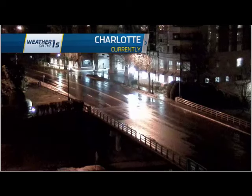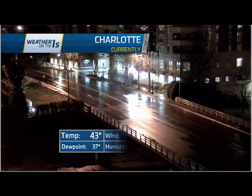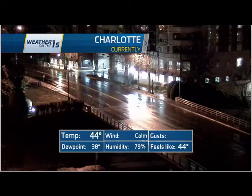We'll take a peek here at Charlotte, the Dowd YMCA camera. This is pointed down into the direction of Moorhead Street there, where it goes over the light rail line, close to South Boulevard. And a lot of wet streets this morning. Could still be some icy spots, but notice the temperature in Charlotte above freezing by a wide margin at 44. And most spots are above the freezing threshold.